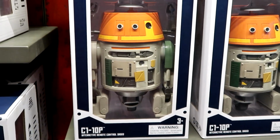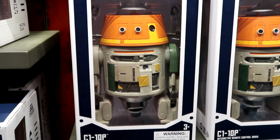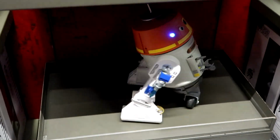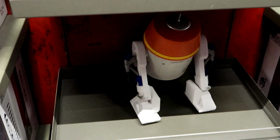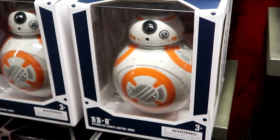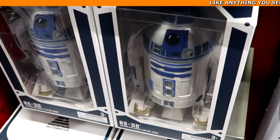You can also purchase some of your very own pre-built droids, like C1-10P right there, interactive with remote control. They have him right underneath. He keeps moving around. Look at him. He's lighting up. Doing a little bit of spinning action for us. That is really cool. And then over here, they also have the BB-8 droids. Again, these are interactive with remote control and R2-D2.